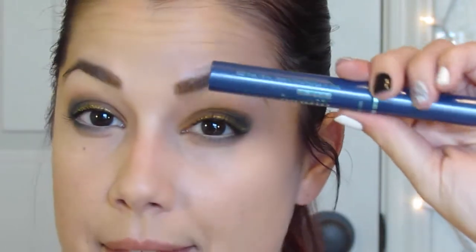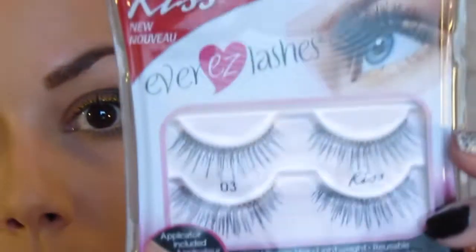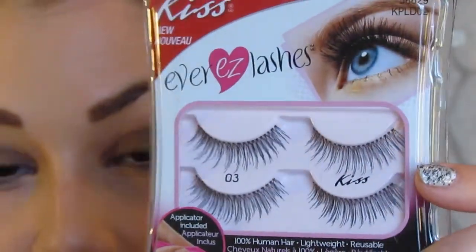Now for my false eyelashes, I need to still apply some mascara on my lower lash line. So what I'm going to do is apply the Wet n Wild Waterproof Mega Length Mascara. I got this at my local Dollar Tree, and I'm going to use that for my mascara on the lower lash line. And for my upper lashes, I'm going to use the Kiss Ever Easy Lashes, and they're the number 03s. Let me show you what they look like. Just a nice full set, and I like these because the band is clear and it's very thin. The thicker bands are a little harder to work with. So I'm going to apply these and some more mascara, and then I'll be back to show you the finished look.